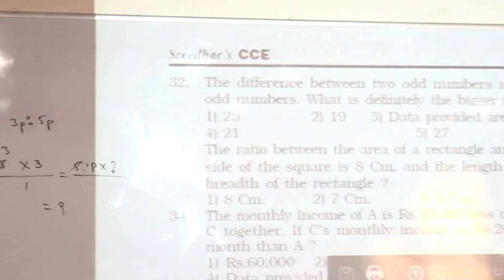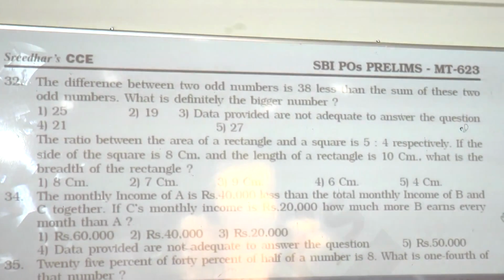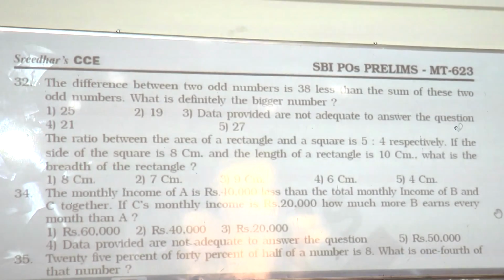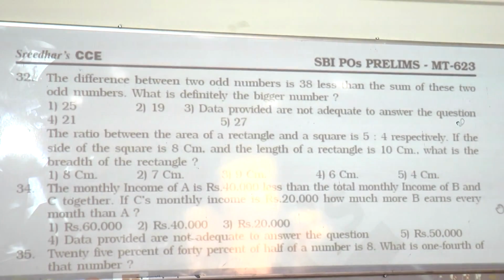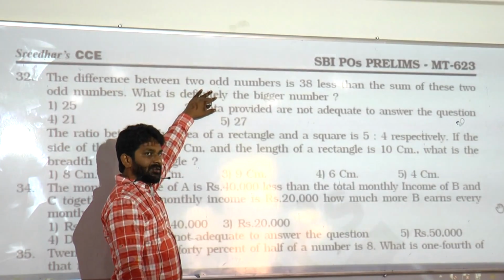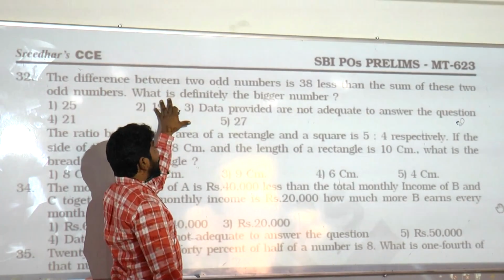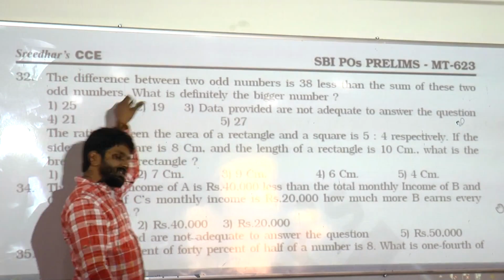Next, the difference between two odd numbers is 38 less than the sum of these two numbers. What is definitely the bigger number? If you are asked for the exact value of the bigger number, you cannot calculate that. In place of that, if you are asked to calculate the minimum number for the bigger number, then you can calculate.